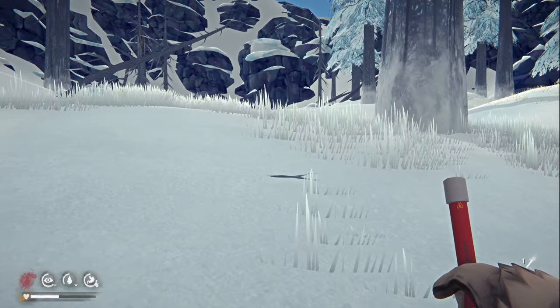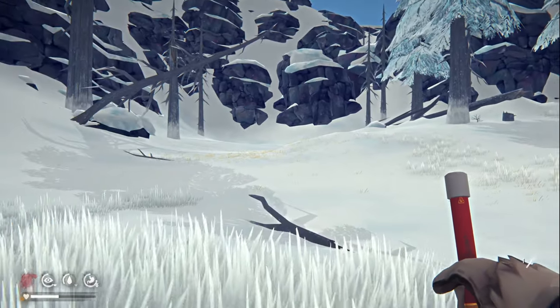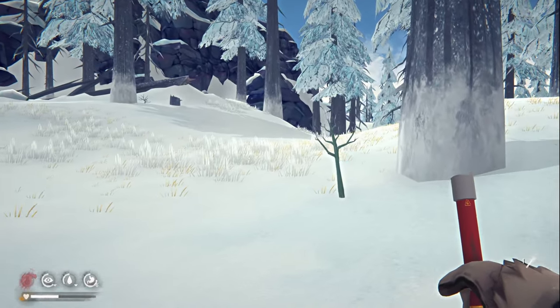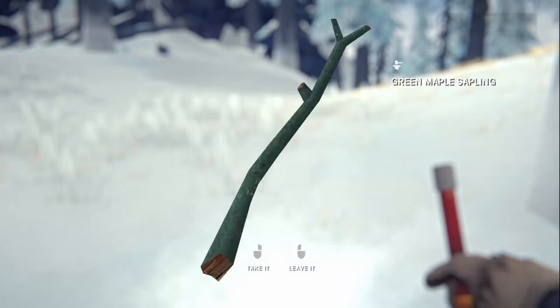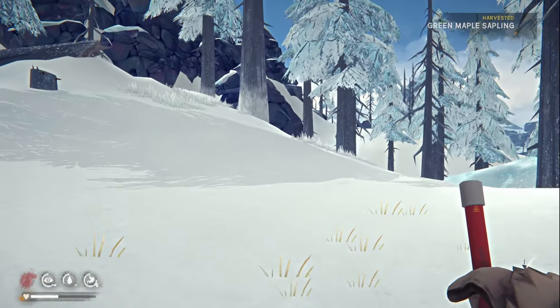Let's take a peek this way. See if I can find this cave. Right here somewhere. Oh, another sapling right in front of me, too. I wasn't even seeing it. I was so busy looking for the cave. Another maple. Peek up here.